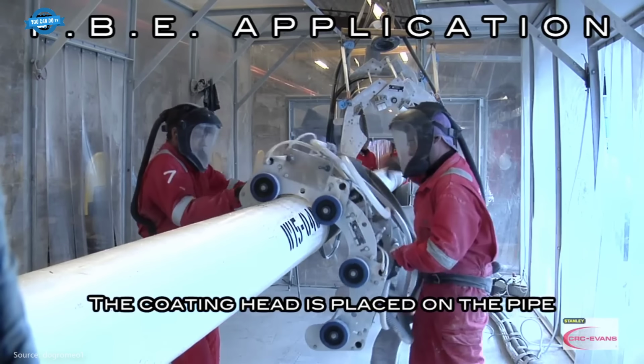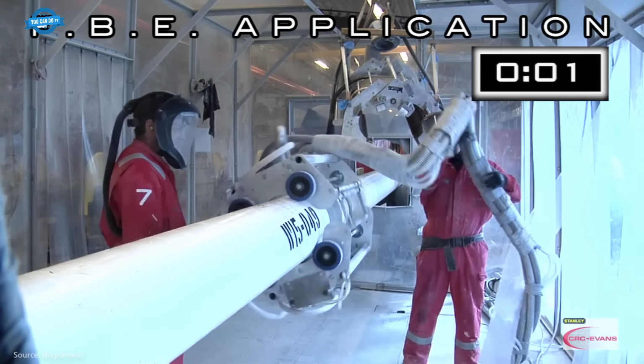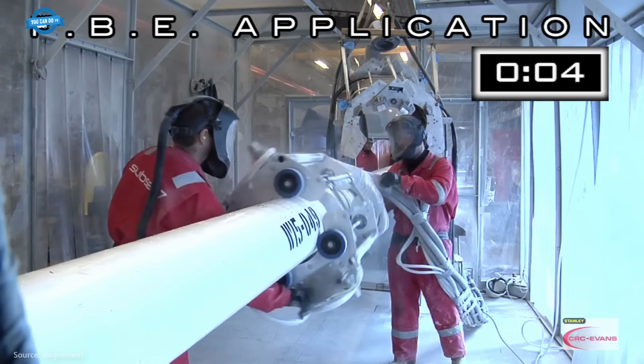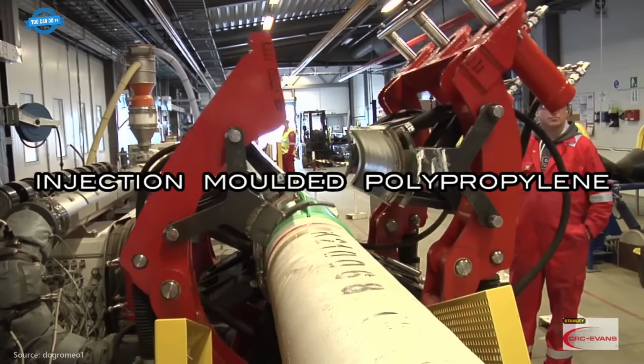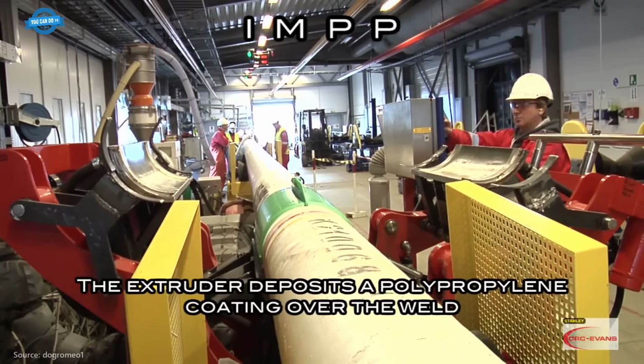Fusion bonded epoxy, FBE, application. An induction coil heats the weld to the required temperature for coating application. The coating head is then placed on the pipe, and a timer starts when it begins its first revolution.